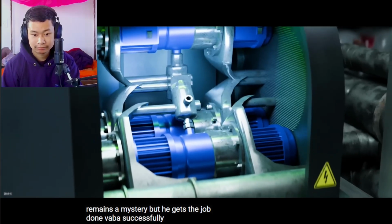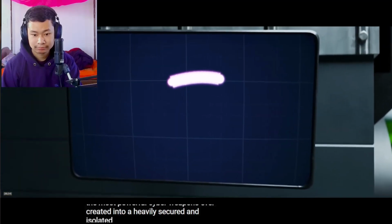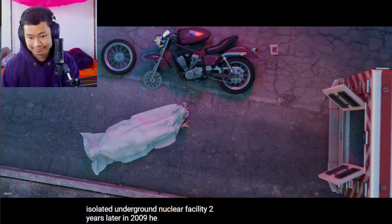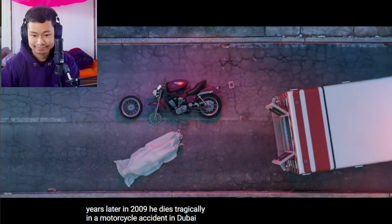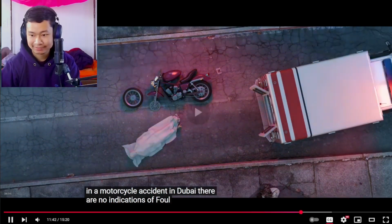Van Sabben successfully smuggles one of the most powerful cyberweapons ever created into a heavily secured and isolated underground nuclear facility. Two years later, in 2009, he dies tragically in a motorcycle accident in Dubai. There are no indications of foul play. Just an accident, huh?